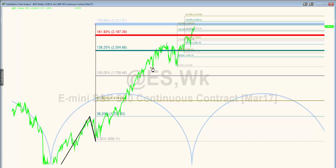So we count this as A, and then up here to the B, and then we actually come down to Nathan's low here, where he said the trend was broken, for the C point, and then we do an extension. So if you were to do an A to B to C to D, the 1618 extension of that move would be where? 2309. 2309, if you can see it in here, and I'll try to zoom in for everybody so you can see these numbers.